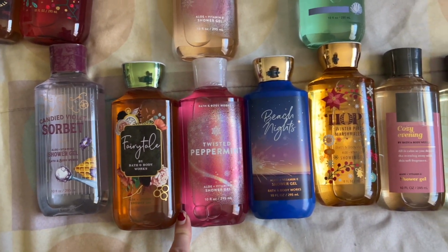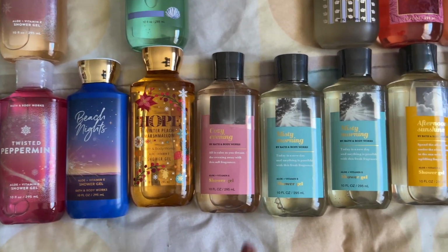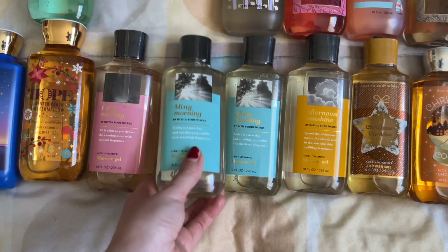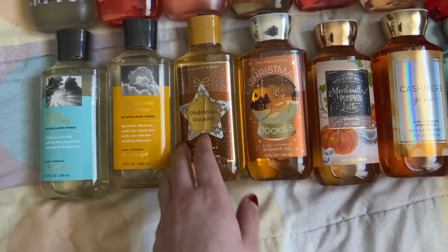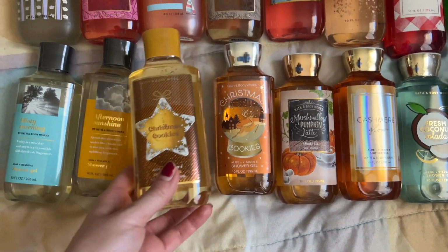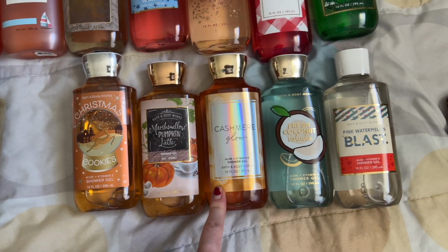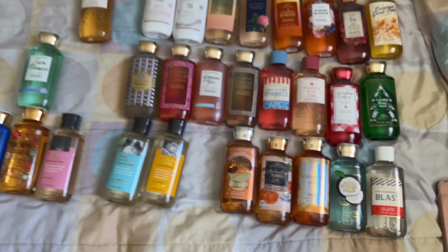Fairy tale, twisted peppermint, beach nights, hope, which is winter peach marshmallow, cozy evening, misty morning, afternoon sunshine. I will go ahead and store one of these. Two Christmas cookies. I will store which one. This one's cuter, so I'll store that one. No, is it really cute or not really, but whatever. Marshmallow pumpkin latte, cashmere glow, fresh coconut colada, and pink watermelon blast.